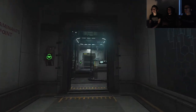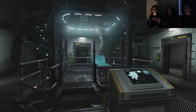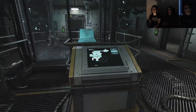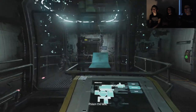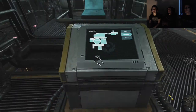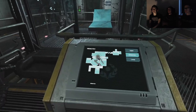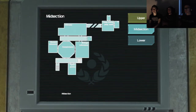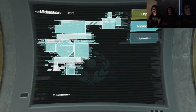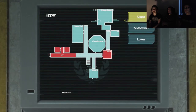I can't remember whether we got all three things already, and this is where he is again. It's kind of getting a bit predictable. Poison the well. Okay. Let's find the well. Calm down, buddy. Okay. We did the lower and the mid section. Stop fucking our screen. So we have to go to the upper. We have to stop it. Yeah, probably. In the power room, we needed a battery. Yeah, a battery thing. So we have to go to the upper section.